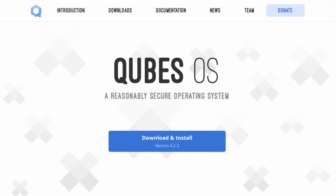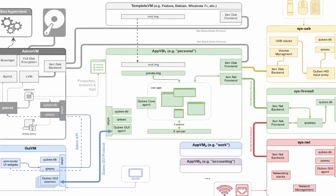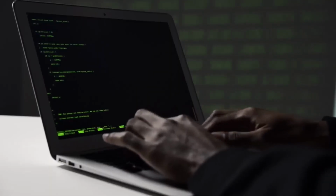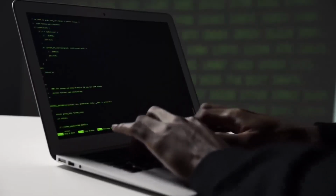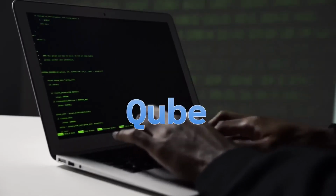Qubes is described as a reasonably secure OS, and this security comes from virtualized compartmentalization. You see, in QubesOS, all of your work, and more importantly, every connection to the internet, is done inside of a virtual machine, or cube, as they're typically called.